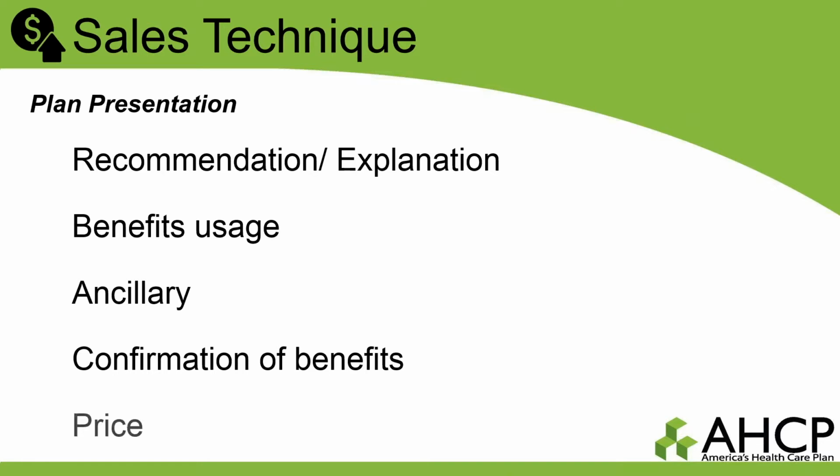The last step is price. I will never ever give price until I know exactly that the package I've created is going to work for them. They've told me their budget. I will keep it within their budget, there's no doubt with that. But if I am completely missing the mark on the benefits, it does not matter how much that plan costs, because guess what? They will not keep it and they will not want to buy it.